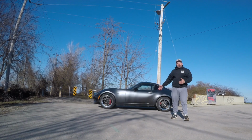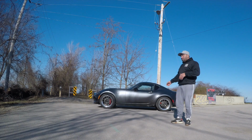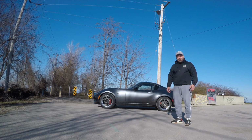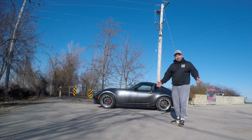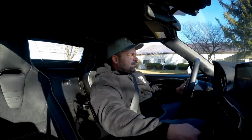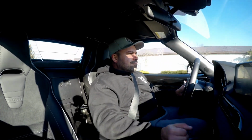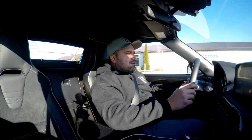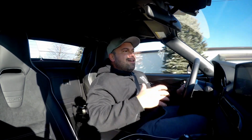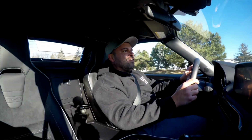This is my 2023 Mazda Miata RF, and I'm currently driving it in the winter in southern Ontario. But it's okay. And you should drive your Roadsters in the winter as well. And no, I'm not clinically insane. That's what I miss. And this is why you should be enjoying your vehicle as well.